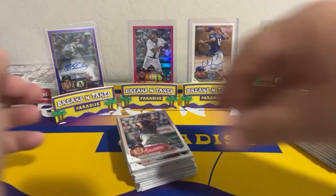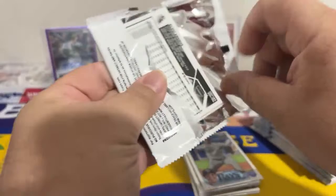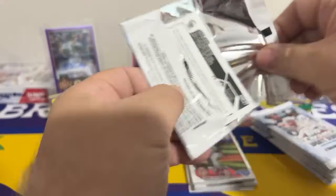Give it a whirl. We have another green coming to 99. Saw another green in there, so hopefully, nice one. Get a nice 99 green auto, that would be awesome. So far, it's been a solid rookie showing. We got those four rookies up there.